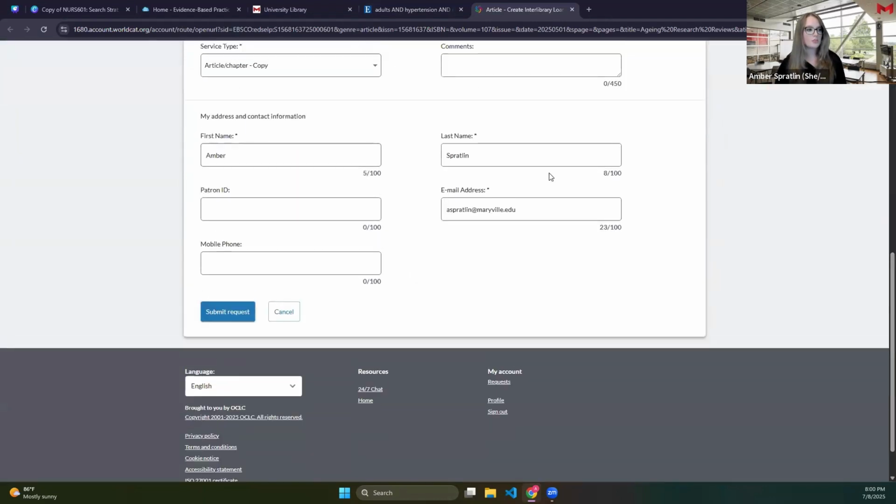All you need to do is go down to the bottom of the form, make sure your name and email are correct, and hit submit. What happens at that point is that we get that request in our interlibrary loan system. We'll find another library that does have a subscription to that journal, and then they will email you a copy, typically within 24 to 48 business hours. However, we do ask that you give it at least 4 or 5 business days for people to respond. Sometimes the libraries get really backed up. It's variable. So it's not a 2 a.m. solution if you have something due the next day.